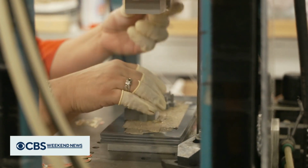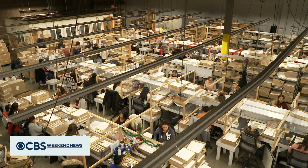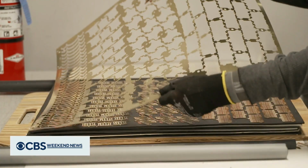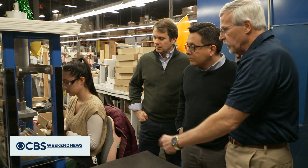But the ornament gets its start about 400 miles away at Kmart in Lincoln, Rhode Island. Here, the ornament is as much a Christmas tradition as the tree itself. Dave Marquis and David Beaupre run the company that's been making the ornament since its inception in 1981. It's been so part of our DNA for so long, 42 years. We've been running this annual ornament program, so it's part of who we are.